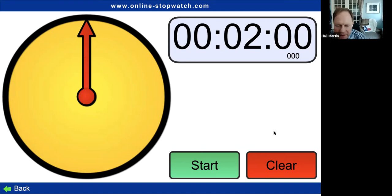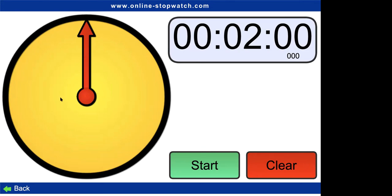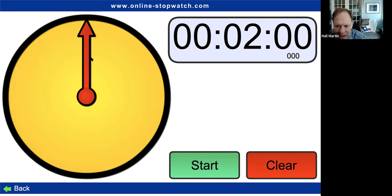Sure. I think this is one of the cases where we don't have to describe why something's a problem. All we have to do is identify the problem and say that's a problem, and then people get it. They know that charging is not so great.